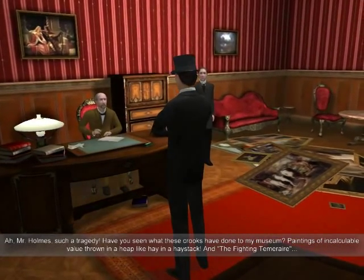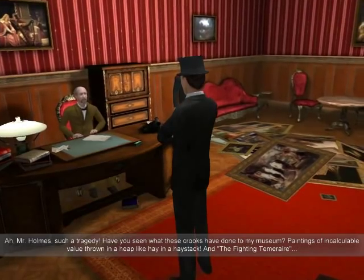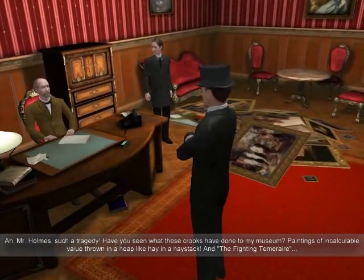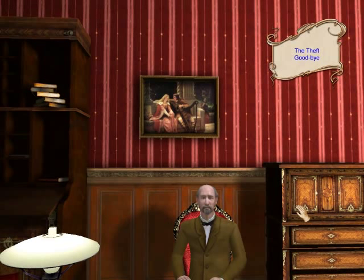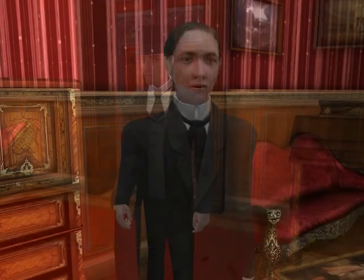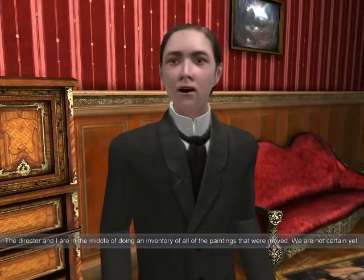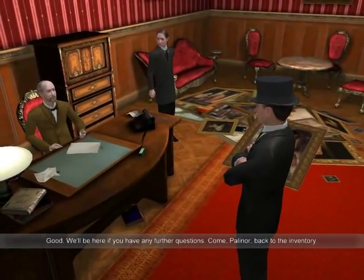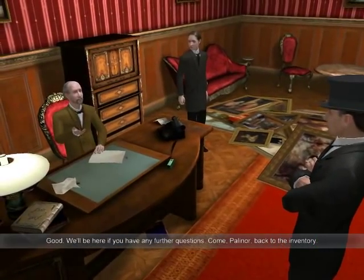You finished the lamp yet? Ah, Mr. Holmes. Now I can talk to you? Such a tragedy. Have you seen what these crooks... Museum? Paintings of incalculable value thrown in a heap like hay in a haystack. And the Fighting Temeraire. I never noticed that picture before. It's rather nice. Almost lifelike. Calm down, Director. The Director and I are in the middle of doing an inventory of all the paintings that were moved. We are not certain yet. Thank you, gentlemen. We'll be here if you have any further questions. Come, Pelinor, back to the inventory.